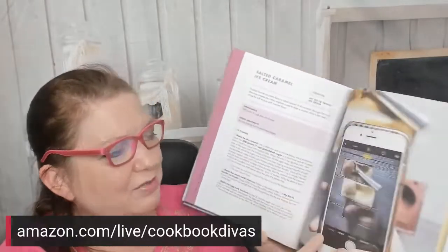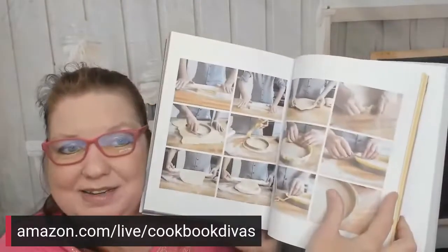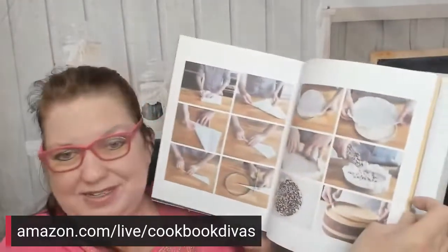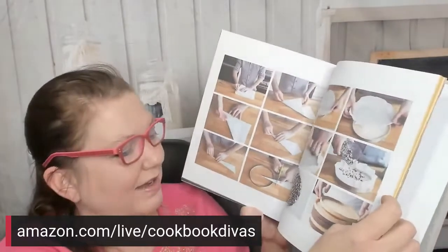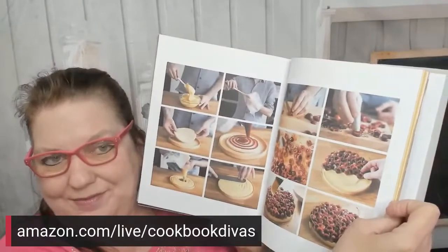Roasted fruit crumble. I love the color-coded pages. What? Get a picture. Excuse me. Step-by-step photos. I love those. Oh my gosh. More step-by-step photos. Oh, I see pastry weights. Oh, whoa. That's pretty awesome.